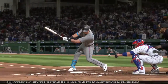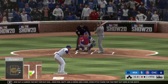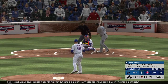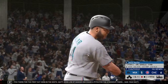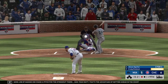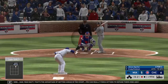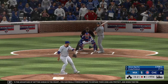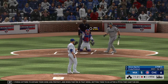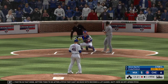Yeah, Matt, that's the advantage of getting ahead in the count. You can really force hitters to expand their zone and protect. And when they're in that mode, getting them to go after a pitch they can't do much with becomes a lot easier. Now an off-speed pitch gets the outside. It's a called strike. 2 hits in 4 attempts to this point. Strike 2 called on the inner half. 0-2 now. Your idea of working the count goes out the window. You're frustrated right now, down 0-2. Gotta find a way to grind. Ball 2. 2-2.